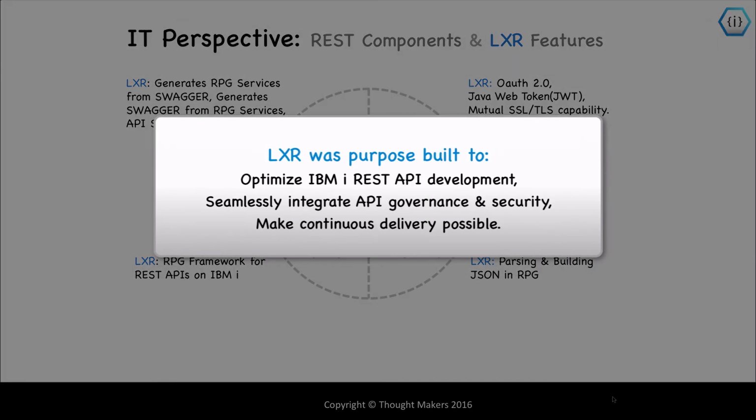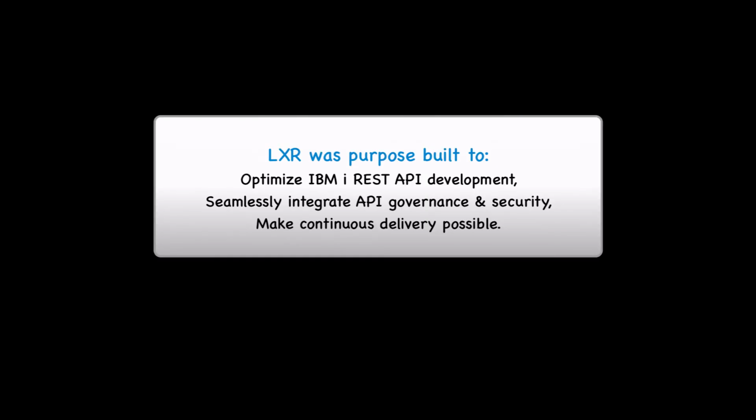Lexer was purpose-built to optimize IBM i REST API development, seamlessly integrate API governance and security, and make continuous delivery possible.